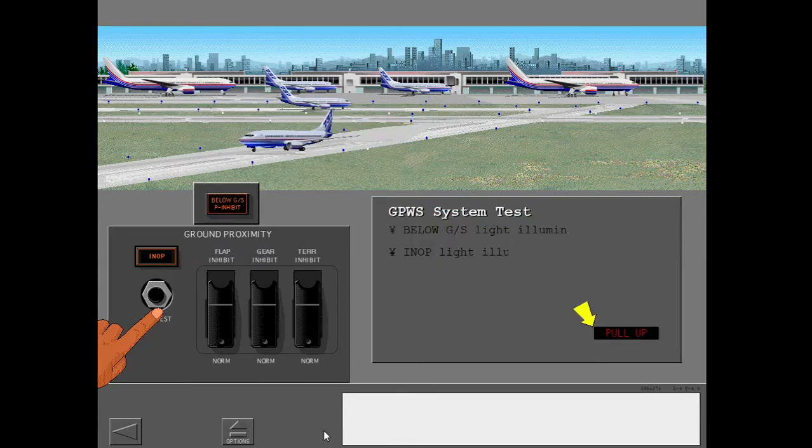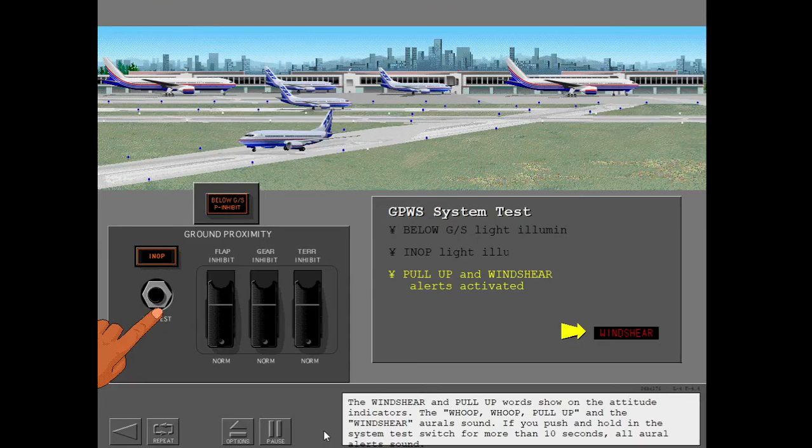Pull up. Wind shear, wind shear. The wind shear and pull up words show on the attitude indicators. The whoop whoop pull up and the wind shear orals sound.